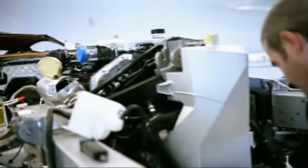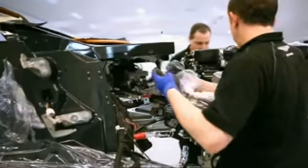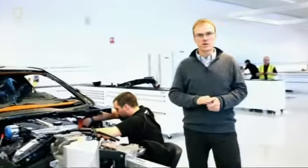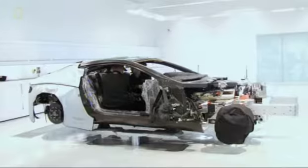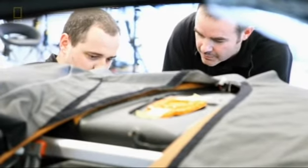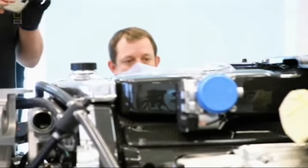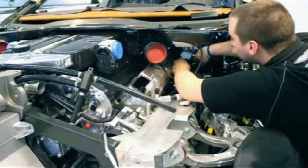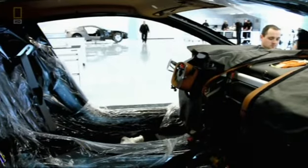Once the drivetrain is assembled and attached to the car, the engine is wheeled in to be connected to the main structure. This is where a 177 all comes together. We have 4 bays, 1 car to each bay. The car remains stationary through the build process. We have 7 teams of guys that come along and do their specialist skills on each of the cars. As you can see now, the car has the engine, powertrain, all the front structure, front suspension as well, and even the interior in it at this point.